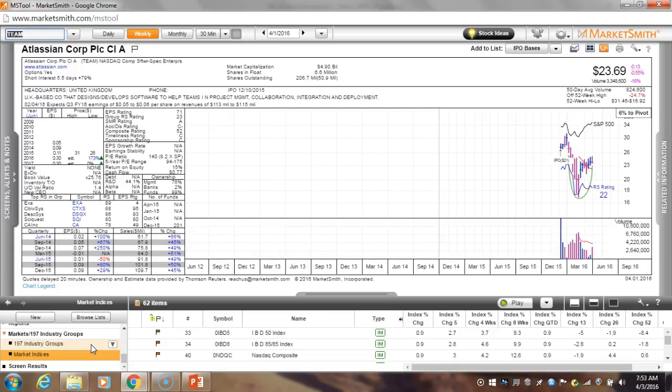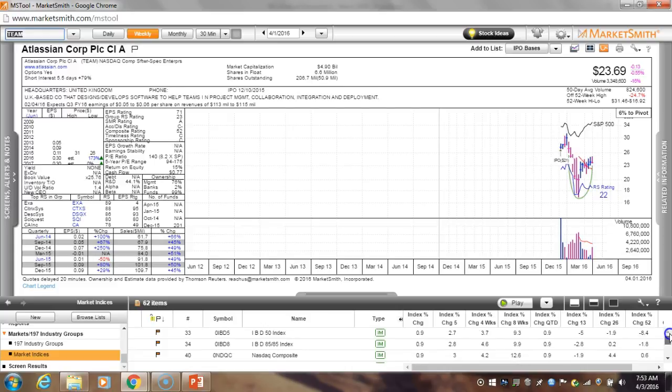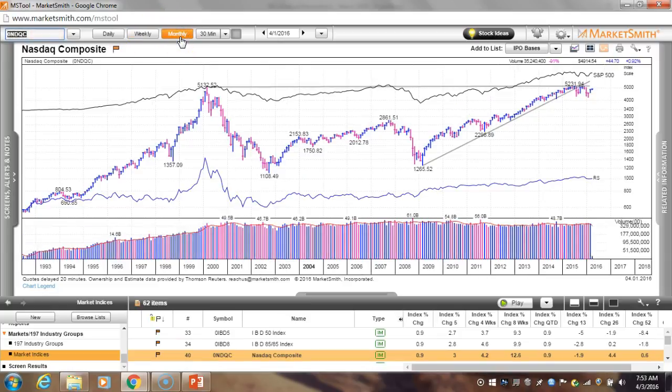And then they have all the market indices listed here. I mean, they just have a ton. So all I did was flag the ones that I want to follow, and boom, they come right up here. So let's look at the NASDAQ. I'm going to start with a monthly chart. This is another thing I love about MarketSmith: I can put my own annotations and trend lines on the chart, and they show up on my phone.